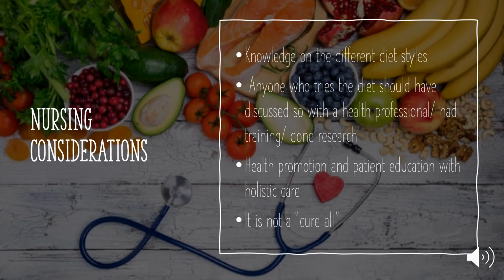Now, let's discuss some of the nursing considerations. Things we as future nurses should consider about the whole food plant-based diet is that we should take interest and gain knowledge on different styles of eating. This will help us better understand a variety of patients and their situations. Anyone who tries the diet should have discussed the idea with either a physician or registered dietitian. They should have had some educational training and they should have done some research.